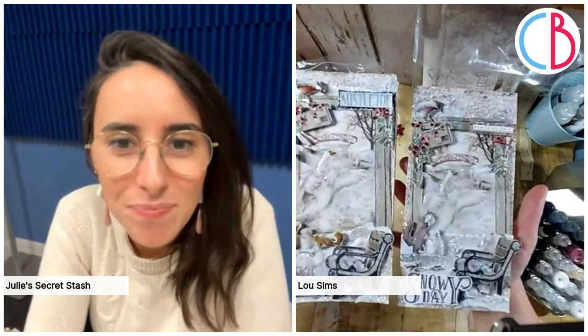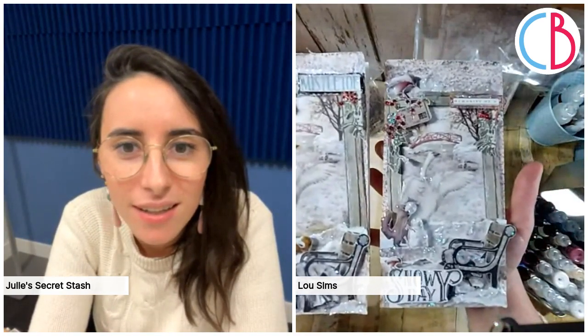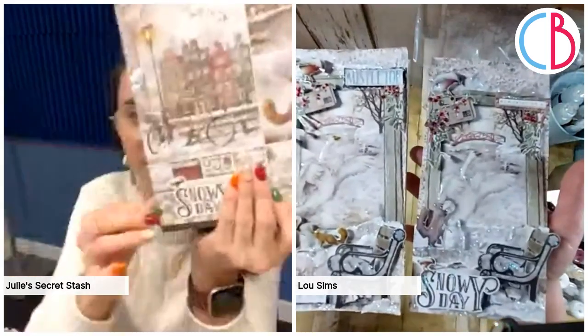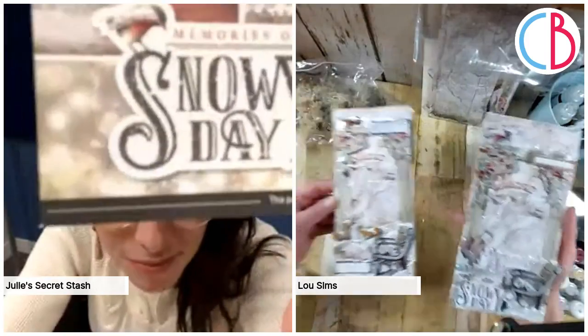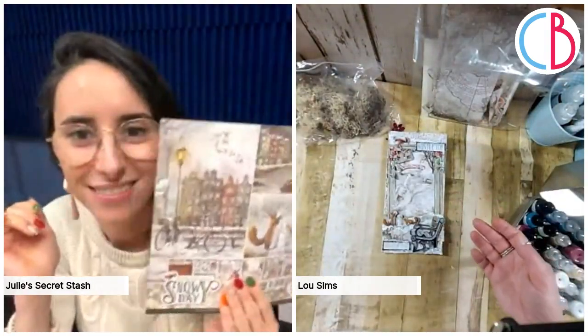And we use the sentiment from the front of the actual paper pads themselves. So this one's Memory of a Snowy Day, and that's the actual collection name. And we've used it as a sentiment. Yeah. Here you can see it's on the cover. So that one needs to dry, obviously, and that one's more dry. So they're my 3 cards.